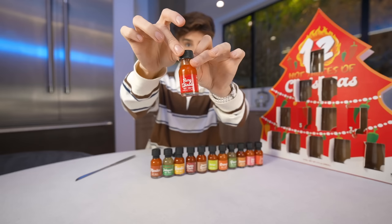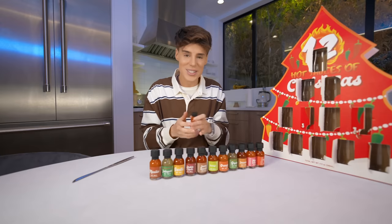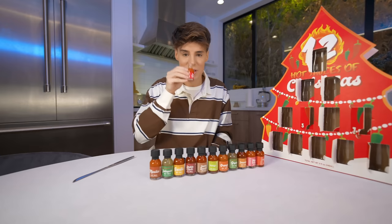I want to try day number one and the last one. And I'm hoping that the last one is a lot hotter. So this is day number one, which is Fiery Diablo. I literally cannot open this. The whole process is wild. I just can't open it. That smells really good. It's very much hot sauce. Cheers.